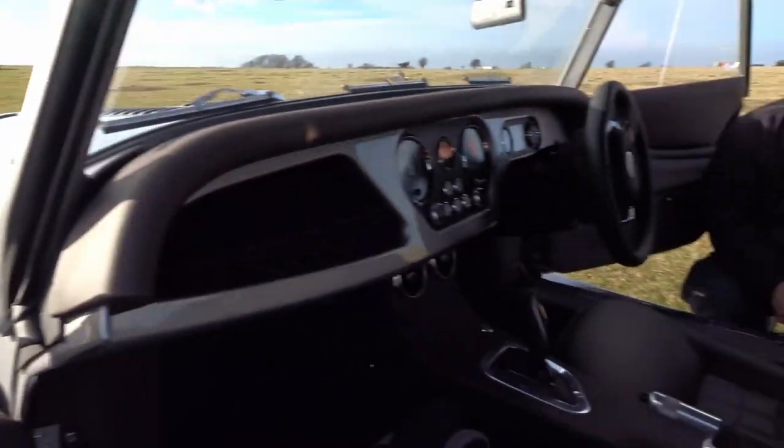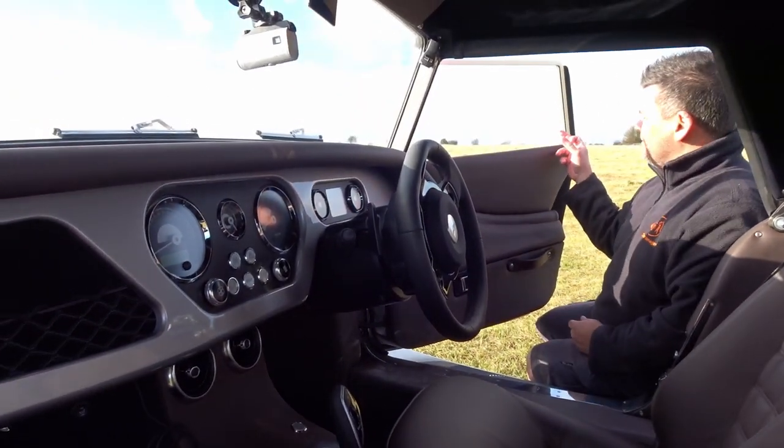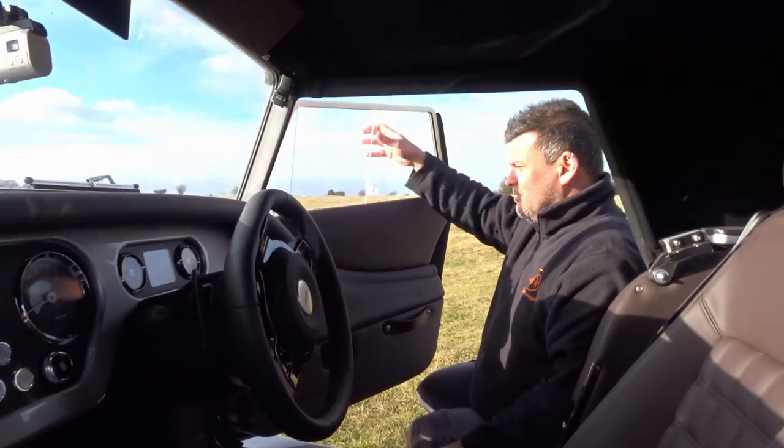So when you adjust the mirrors, well, first of all, once you're sat in the driver's seat, you have to slide this window and then reach out and adjust the mirror.